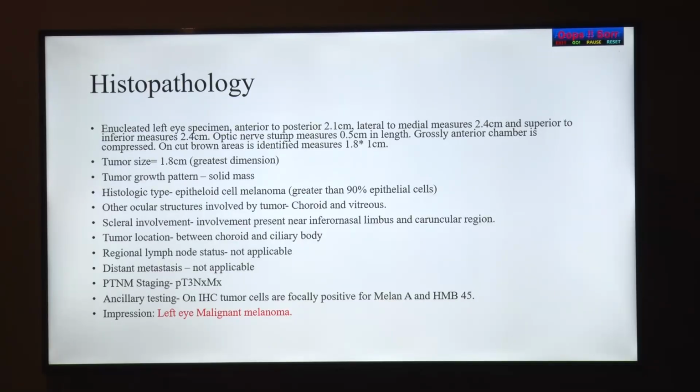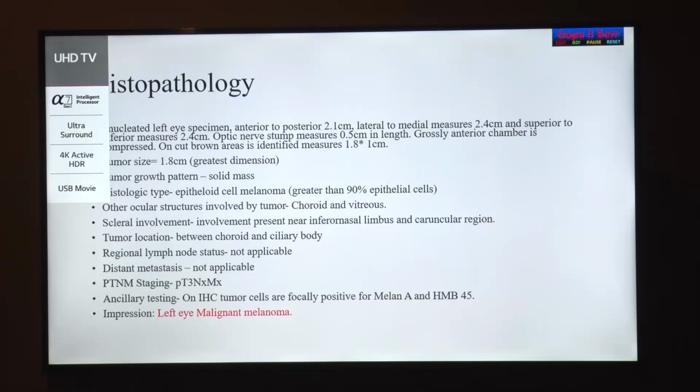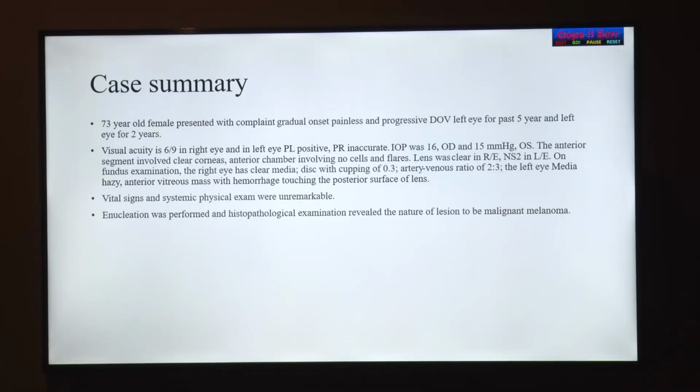So this is grade 3 uveal melanoma. Scleral involvement was present, and ocular structures involved were choroid and vitreous. Tumor location was between the choroid and ciliary body, and the TNM staging was pT3, NX, MX. In view of scleral involvement and ciliary body involvement, the impression was left eye malignant melanoma.